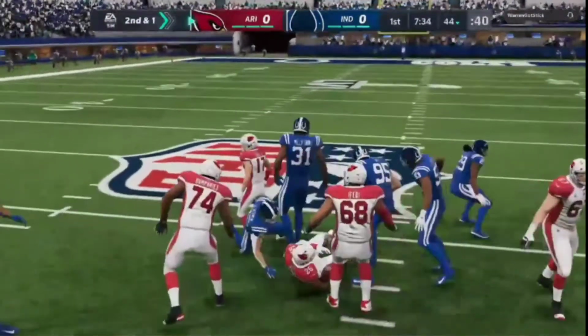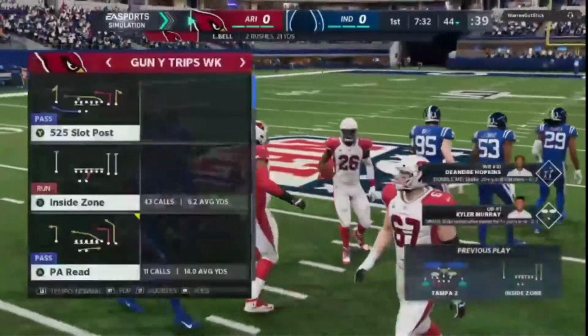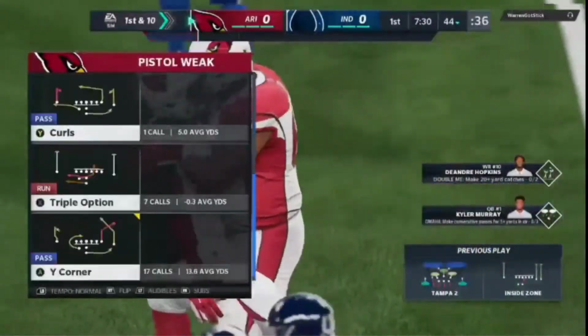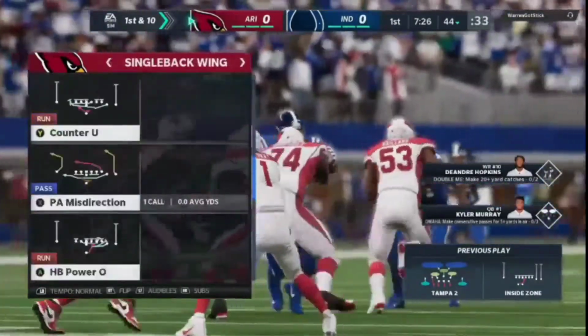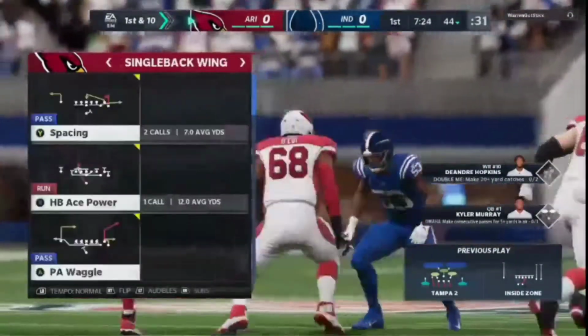It's 2nd and 1, but it's early. You'd rather give up a 10-yard run than come out super heavy and get toasted deep, especially with his defense. Are you thinking that, or is it just, oh, whatever, flow of the game?